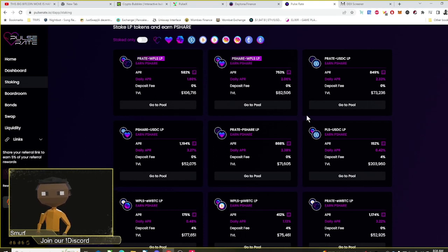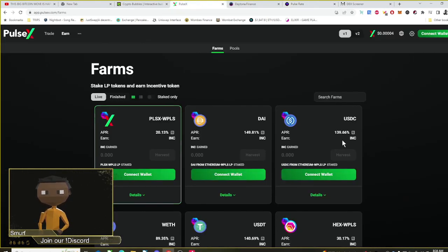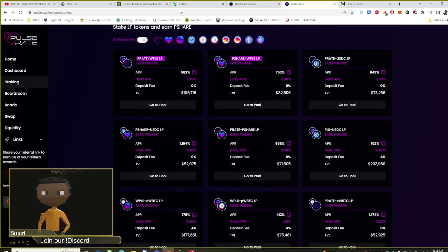I feel like that's more of a borrowing and lending marketplace issue. Over here we've got 152% APR, which is a lot more similar to what we saw over on PulseX. I'm in Pulse Rate right now, and when I got in it seemed like it took forever because there was a little UI bug, and hopefully they fixed it. Basically, you have to push max no matter what amount you're going to enter, which is a little cringy to me because I want to put in the amount that I want to put in.